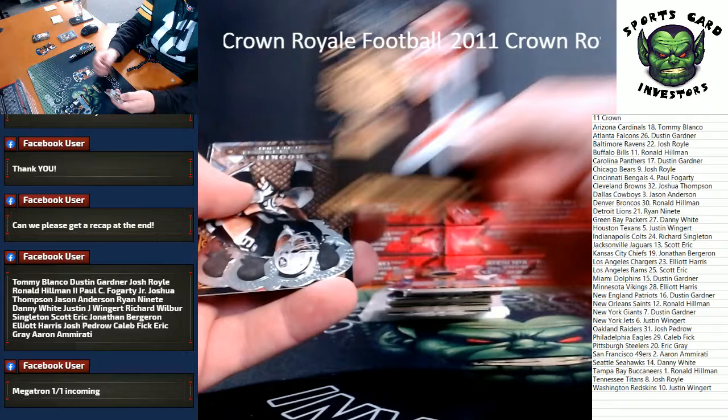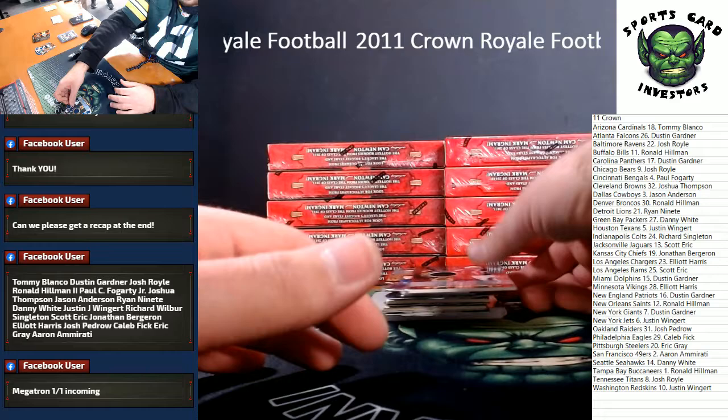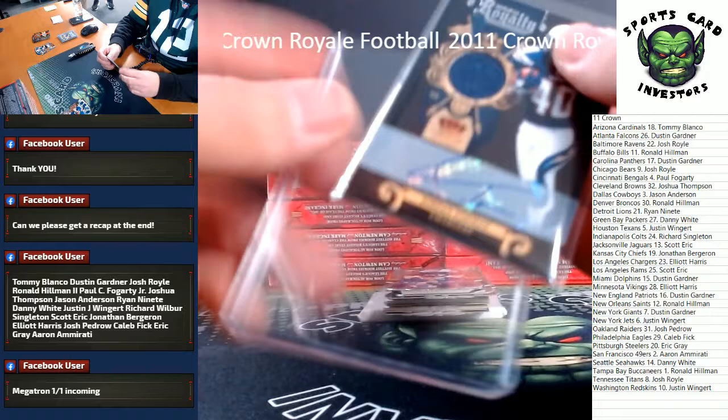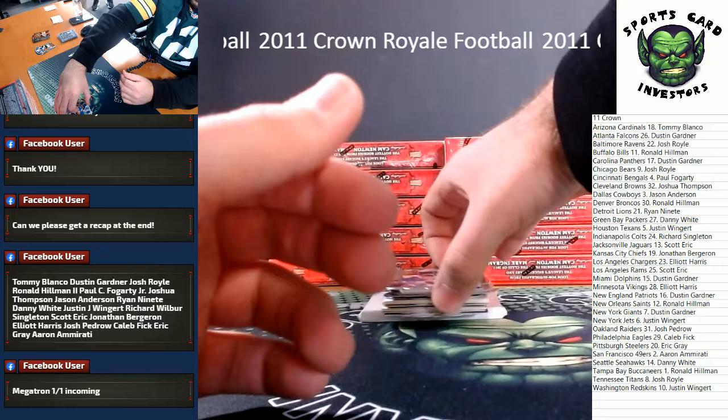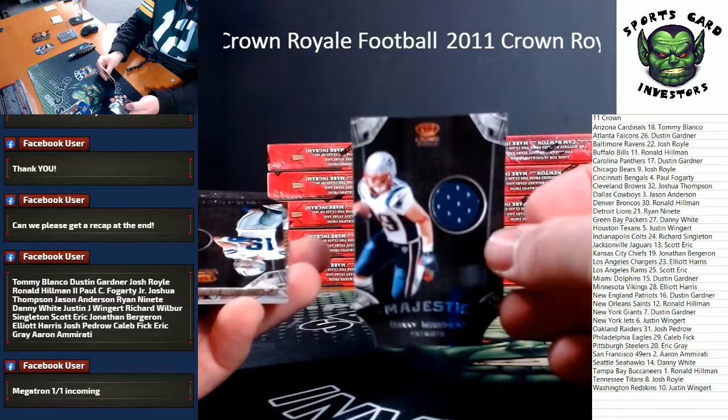Got an Andy Dalton rookie insert. Wisniewski, Clay Matthews, a very cool Tom Brady base. LA. Eli Manning. We got die cut relic of Danny Woodhead, numbered out of 299 for the Patriots on this one. Miles Austin.